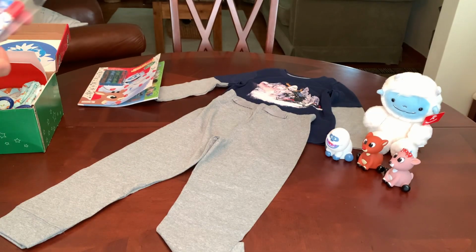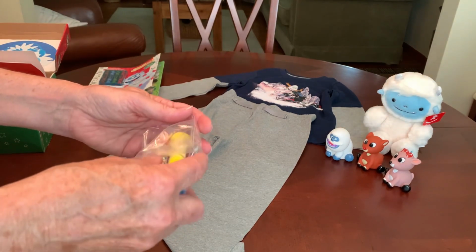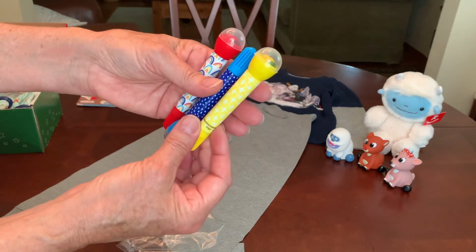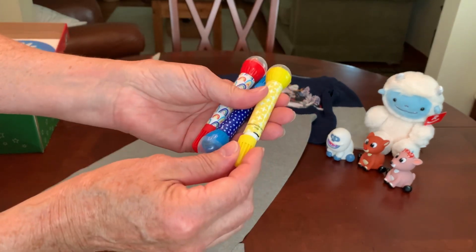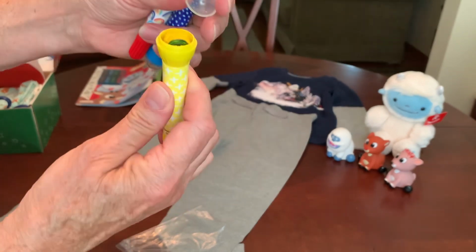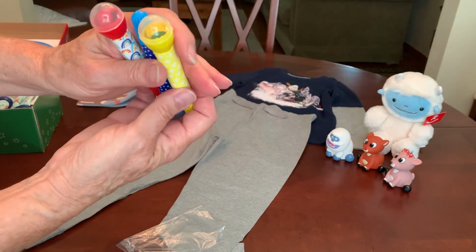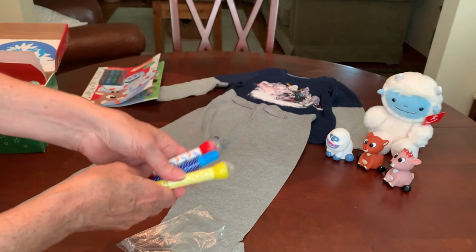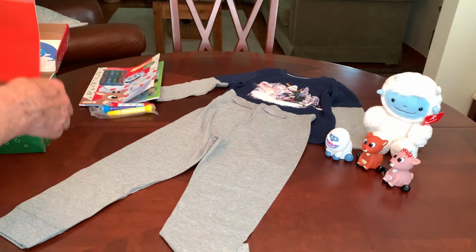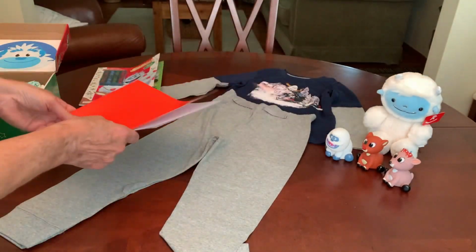Since he only had 4 crayons, and I couldn't really fit another pack of crayons in this box, I was able to slide these down the side of that Yeti. They are markers. One side is a marker. So he's got yellow, blue, and red, and the other side is a stamper. So it also picks up the ink and you can run it across a page, and each one has different designs on it. So I gave him those to add to that, and then he can use this blank paper for his doodling and drawing with those markers.